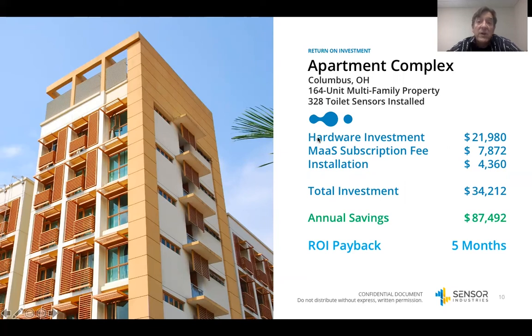Now, don't forget, in year number 2, you're not going to pay for the hardware investment because you've already paid for the hardware, and we have a 3-year warranty. We've also had our sensors out in the field 5 and 6 years, and they're still operating fine. Very few have had any kind of issues. So after the first year, you're not paying for hardware or installation. The only thing you're paying in years 2, 3, and on is the MOS subscription fee. In this first year, with the hardware and installation, the return on investment happened in just 5 months. So very quick return on investment, which is very appealing, and that also affects equity value.